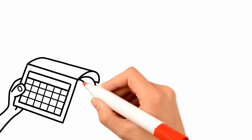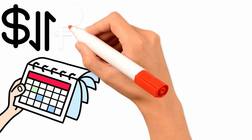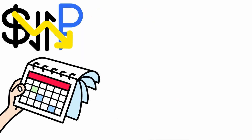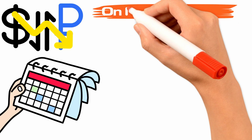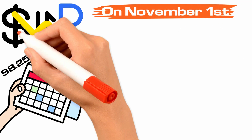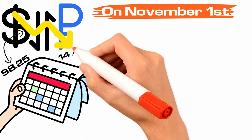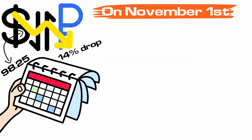Over the past 6 months, the exchange rate between the US dollar and the Russian ruble has shown a major downward trend in the ruble's value. On November 1st, the ruble closed at 98.25 per US dollar, reflecting a steep decline in its purchasing power. This marks a substantial 14% drop in just 4 months.